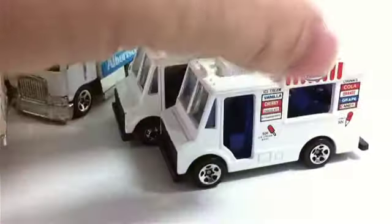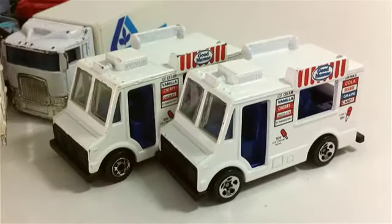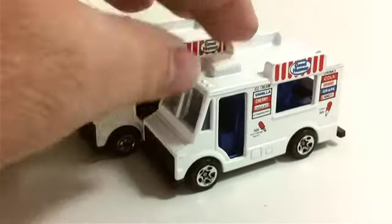This one was from 1995. 11 years separates those 2 cars. Isn't that weird? I think that's just strange. They put out the same car 11 years later without changing hardly anything on it. They don't change the interior or anything. They just change the wheels, and the base is different. I think the 1995 version was part of the main lines. These both might have been part of the mainline series.